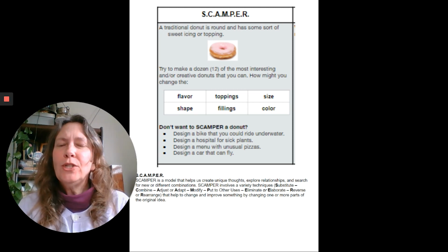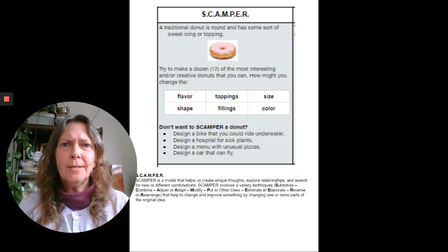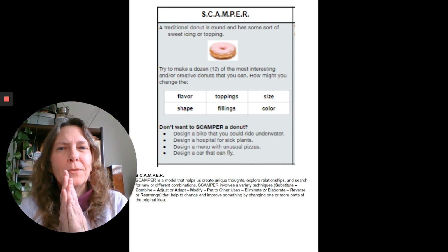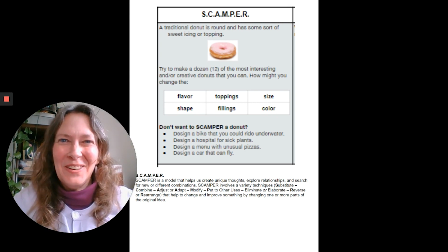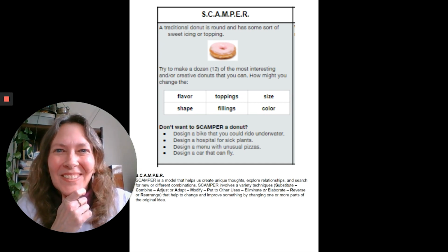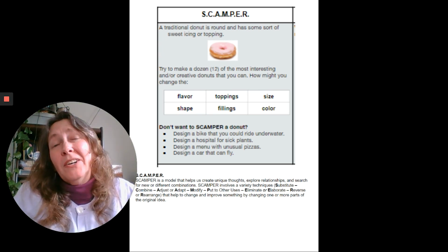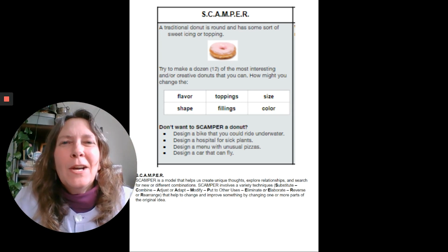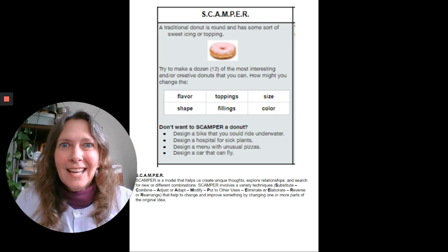The next creative activity is called Scamper. In Scamper, we try to substitute or combine, adapt, minimize or maximize, put to other uses, eliminate something, or rearrange something. So the first choice of activities is thinking about a donut. Oh, and I love donuts. But in this activity, you're going to try to think of a really creative donut, one that's never been seen before. Because typically, a donut's round and it has some icing. Maybe it has some sprinkles on the top. But think what your own original donut could look like and taste like and be like.